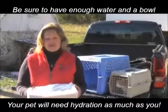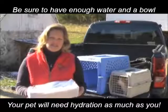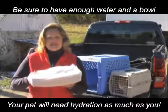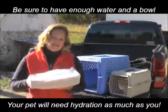If you're a cat owner, you'll need a carrier large enough to hold a small litter box. Making a litter box is simple. Simply take a small cardboard box, line it with a plastic bag, and add litter.